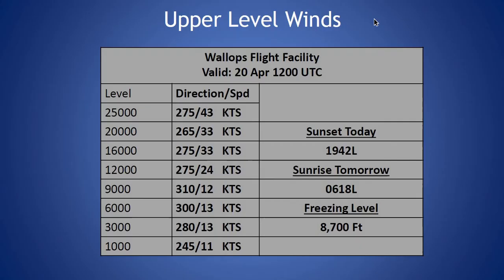So taking a look at our sounding from this morning, freezing level 8,700 feet, winds out of the southwest to low levels around 10 knots and becoming more northwesterly 3 to 9,000 feet and continuing around 10 to 15 knots and seeing winds increase after about 9,000 feet up to 43 knots at 25,000 feet out of the west.